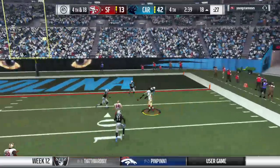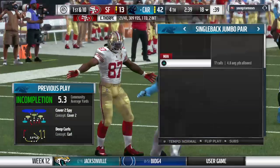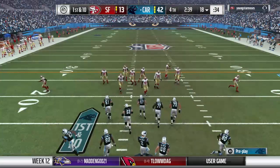Try it here. He's back to throw. A disappointing drop there on 4th and goal. And the Panthers will get the football back. Here come the Panthers now, set to take over on offense.